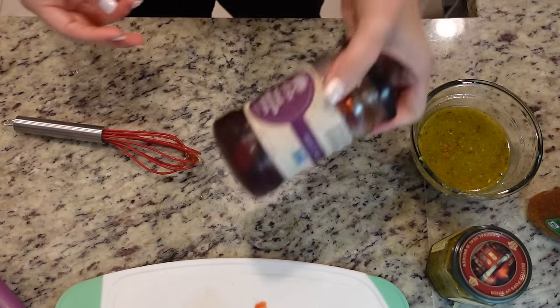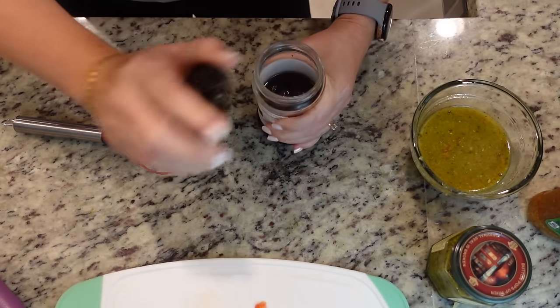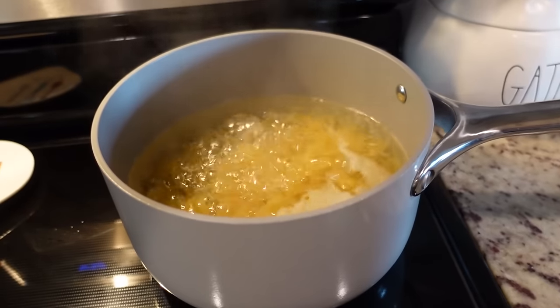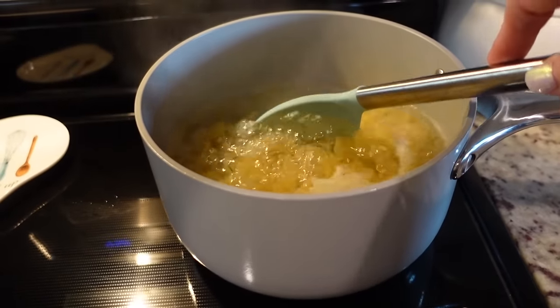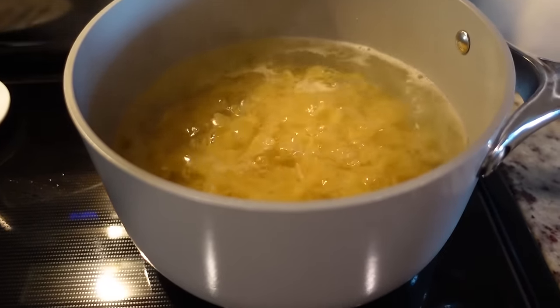And the last thing I need to do is chop up a few of these Kalamata olives. You could do regular olives. These are the only ones we have on hand and we're just trying to use what we have. Update: this has not boiled over. Well, I'll be a monkey's uncle. That worked. Put a little bit of olive oil in it.